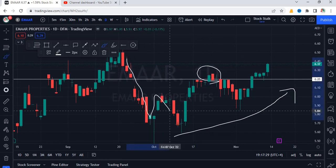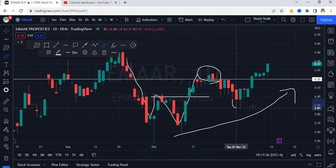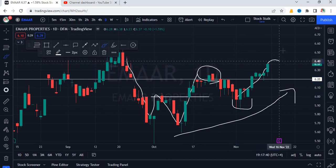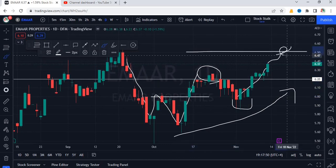Previously, we saw it made a double bottom pattern or a W chart pattern. After breaking the neckline, we can see a nice retest, and from here it started a new rally. More upside momentum is expected. As I had mentioned, our next target is 6.50.